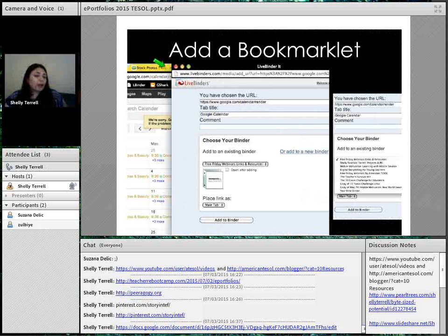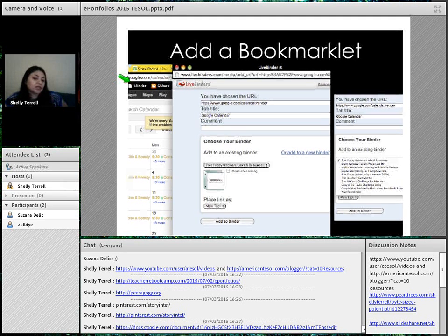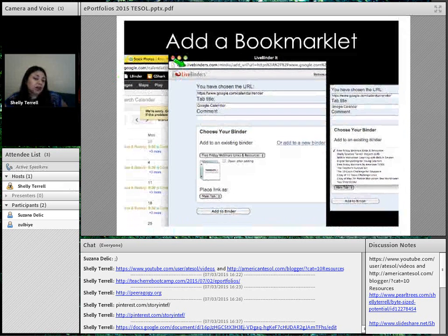With your web browser, whether you're using Safari, Firefox, or Chrome, you will have what's called a bookmarklet or an extension. What does that do? When you click, see, here's the bookmarklet for Livebinder. When they visit any site, let's say they're at Google Docs or anything, when they click this that says Livebinder, this box pops up.